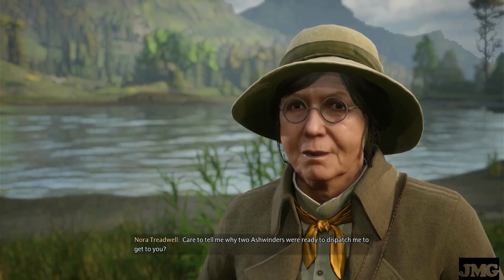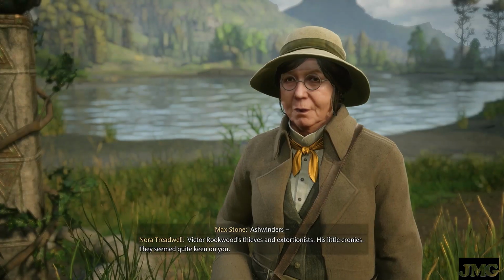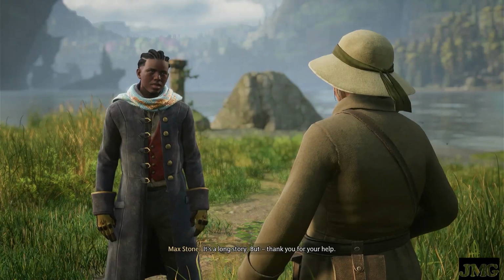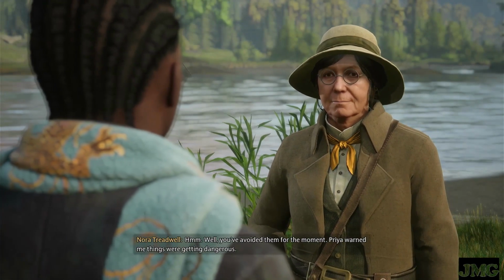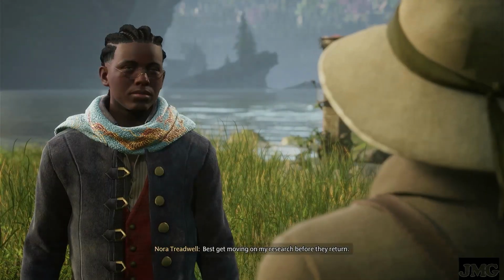Care to tell me why two Ashwinders were ready to dispatch me to get to you? Ashwinders? Victor Rookwood's thieves and extortionists, his little cronies. They seemed quite keen on you. It's a long story, but thank you for your help. Well, you've avoided them for the moment. Priya warned me things were getting dangerous. Best get moving on my research before they return.